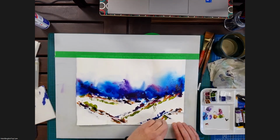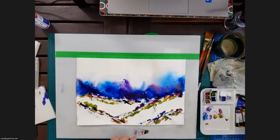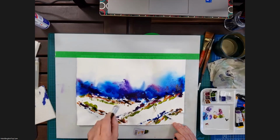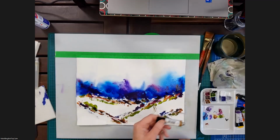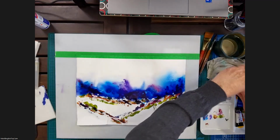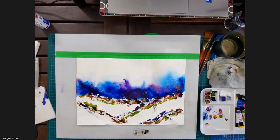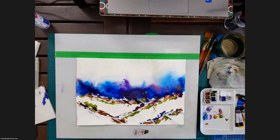Okay, I will try that actually. Which color should we use? Let's go for quin gold. An explosive color, please. There you go. It's a bit dirty. Whoa, that's my lot.